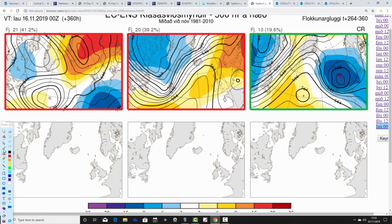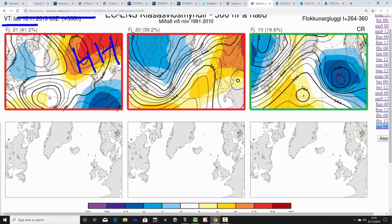Into the extended range, these are the options we've got for 2 weeks' time. This is the 16th of November. 21 members of the ECM ensembles with above average heights sitting to our north, below average heights to our south, bringing winds from the east. They could be quite cold and maybe a little bit wintry.